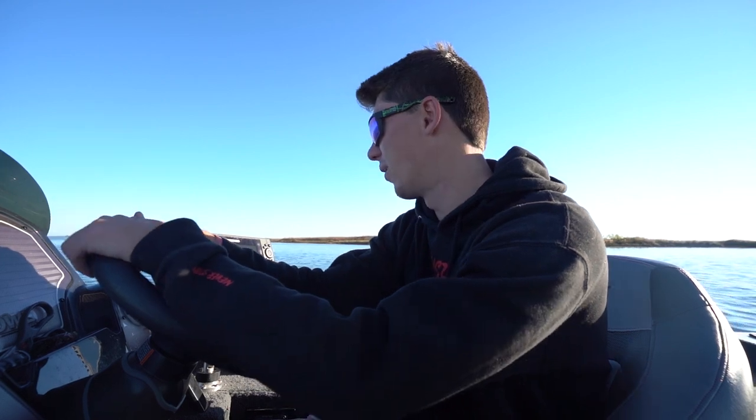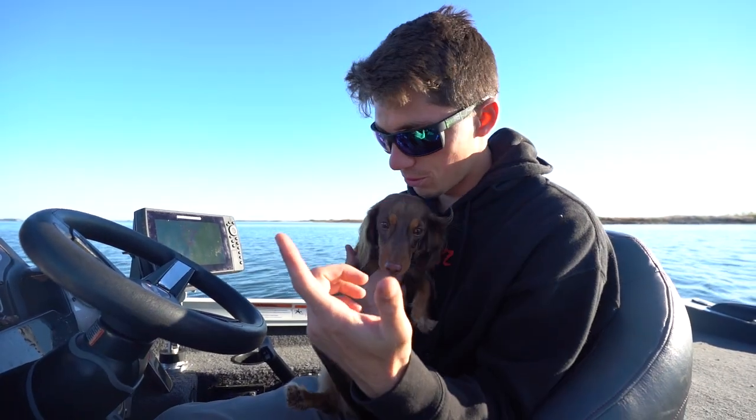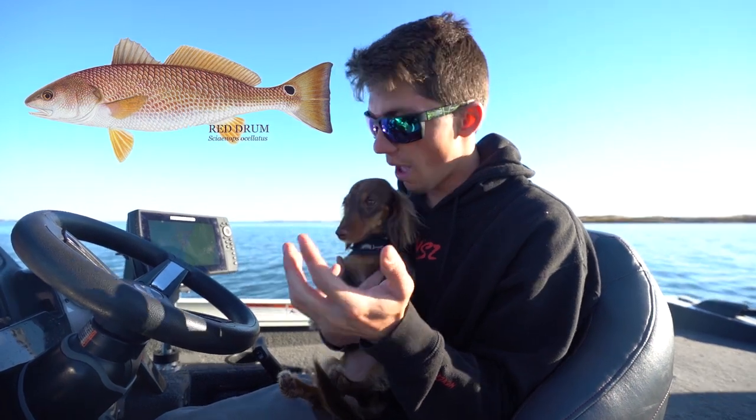We've got a full day now. Unfortunately, we're the last ones to show at the ramp. There's a fleet of like 50 anglers out here right now. What's the goal for today, Lucky? What are we trying to accomplish? We're trying to catch what? Bigger redfish, right? We're also trying to catch more redfish. And then lastly, maybe just dabble with a few other different species.